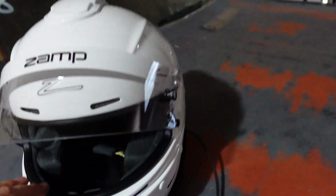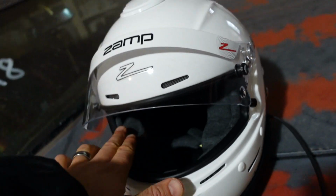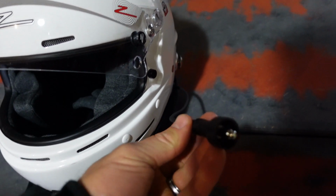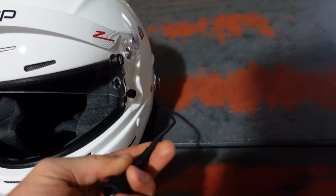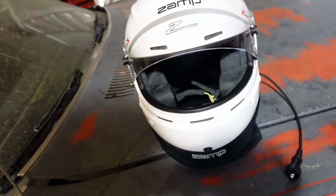And then we've got it outfitted with the PCI Radios race kit. So it's got the race speakers, and we can hook it up to our Rugged Radios radio in the trophy truck. Also got the Zamp helmet skirt, which is SFI rated 3.2. So we're good for our fire rating.